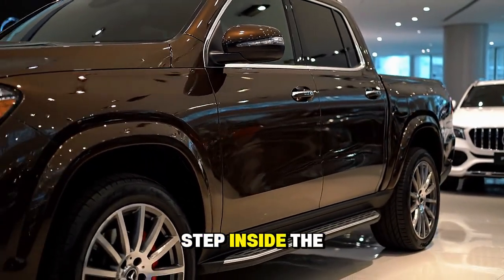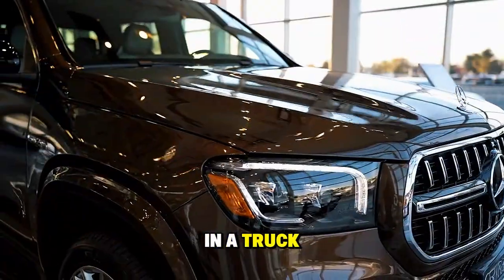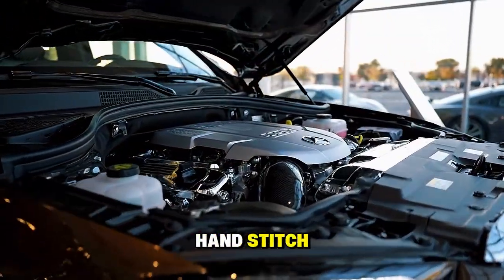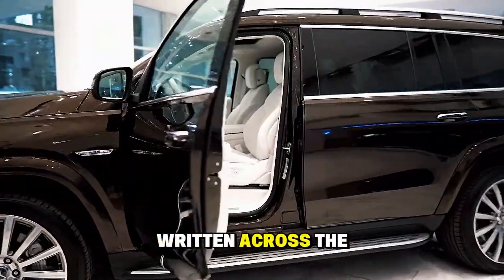And when you step inside, the world outside stops existing. You're not sitting in a truck, you're sitting in a theorem. Black Napa leather, hand-stitched, contrast stitching in silver thread, so fine it looks like code written across the seats.